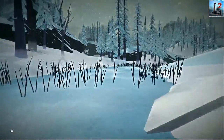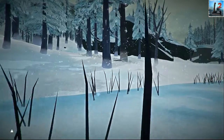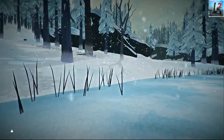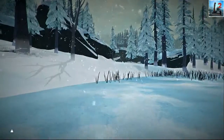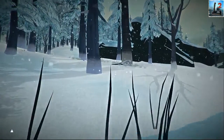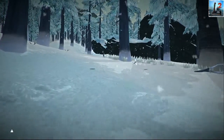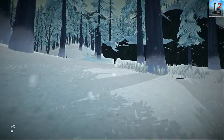I kind of was thinking about heading back up along the river here. Now, if that wolf spots us and comes, then so be it. Part of me was thinking about going up along the river, but part of me was thinking of going back up along that area up there too, where he is. He's coming, so let's be ready.